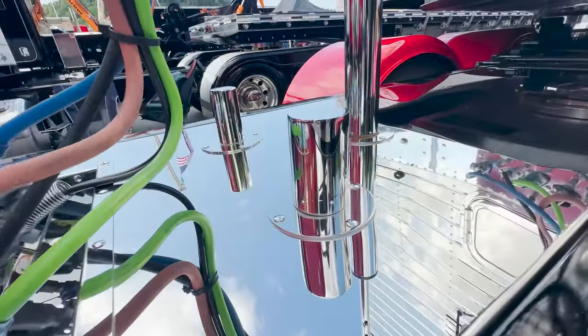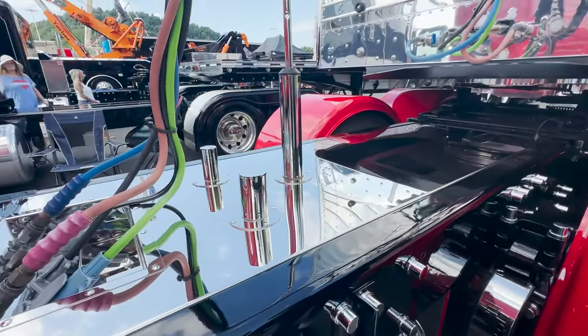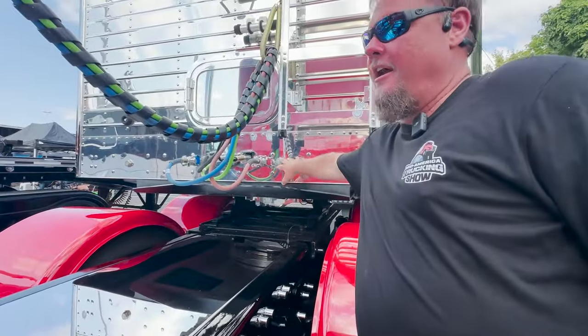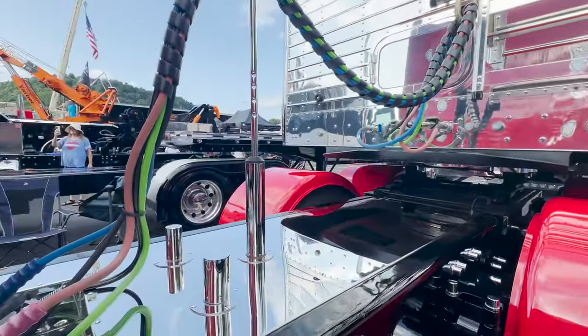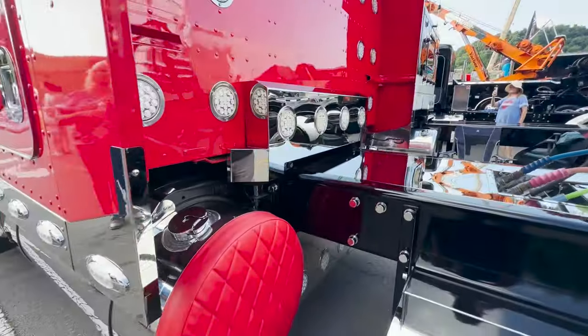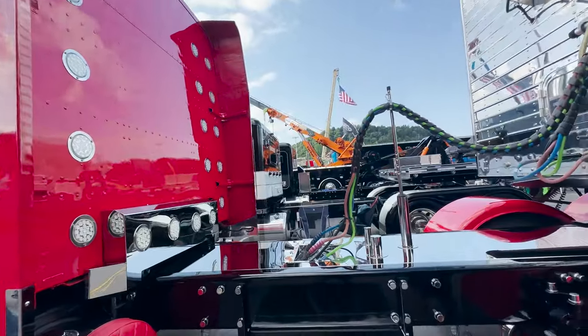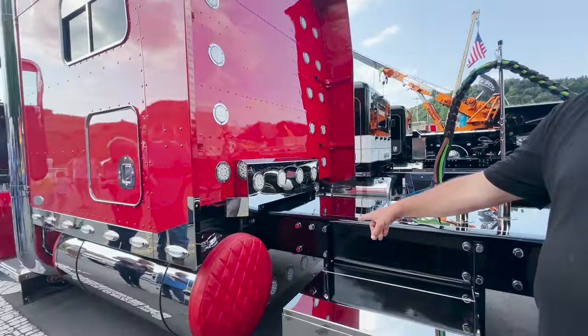Those are slick. I like that. Yeah, that was something that it just pulls off, and you could attach your hoses right here, come through here, and you could go right to work. So that's awesome. Rob did a good job. A guy named Brent Mitchell built the light bars under there.